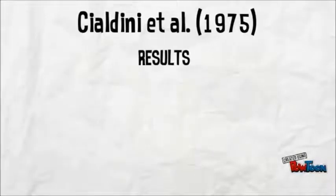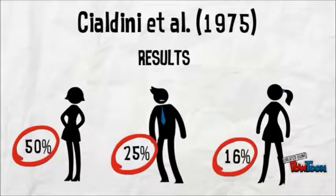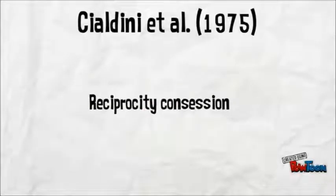The results showed higher rates of compliance to the second request in the first group, where 50% agreed to do it, while 25% in the second group and 16% in the third group agreed to the second request. This demonstrates that compliance of a small request increases only if the person rejects the large request. The second experiment examined the impact of reciprocity concession on compliance when both requests are asked by different people.